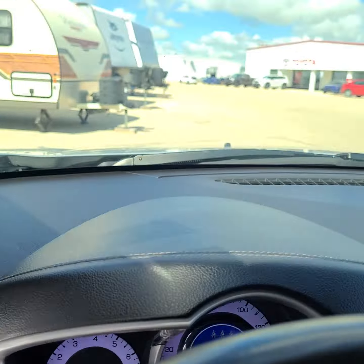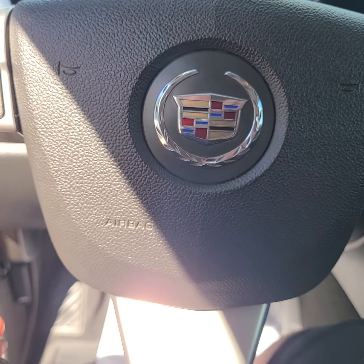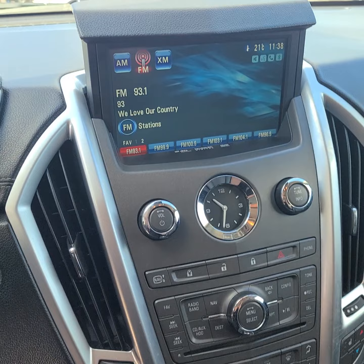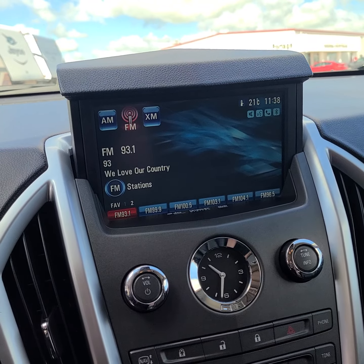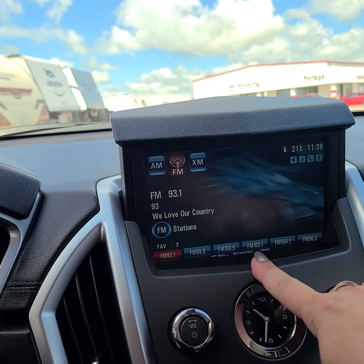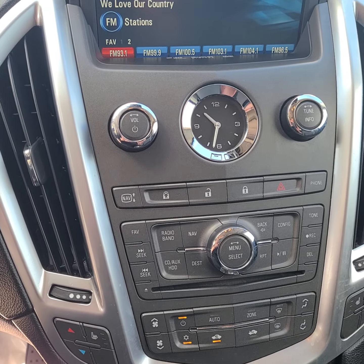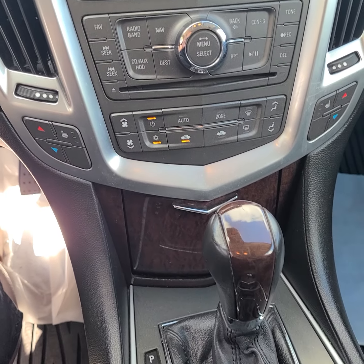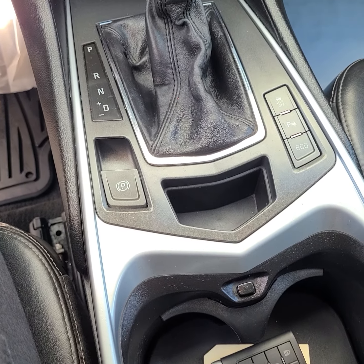And inside, there's your cluster, and your steering wheel controls. This touchscreen pops up, it goes back down as you turn it off, and then when you turn the car back on, the screen pops up. All of your controls. Does have an eco setting.